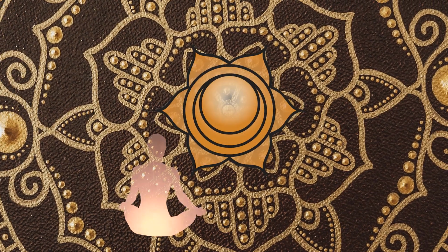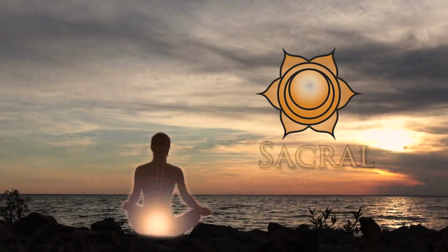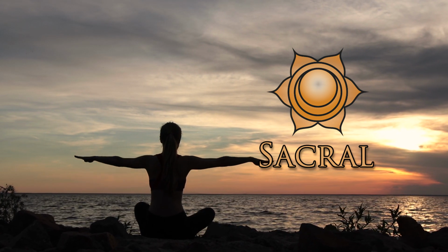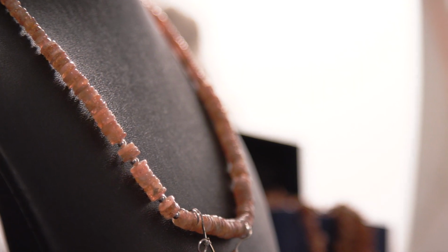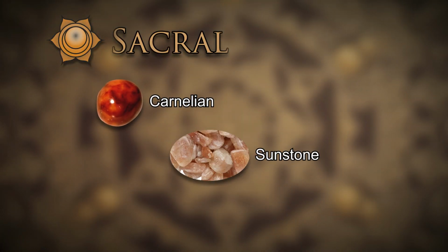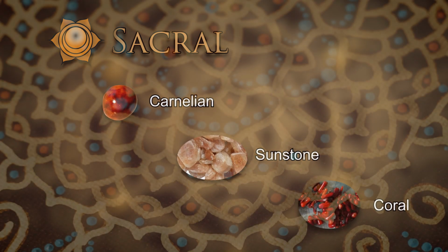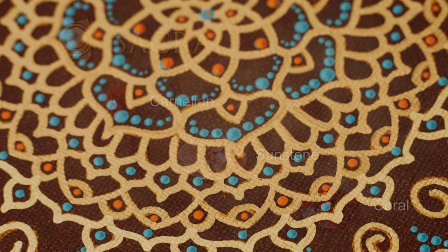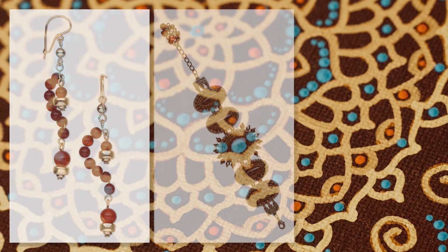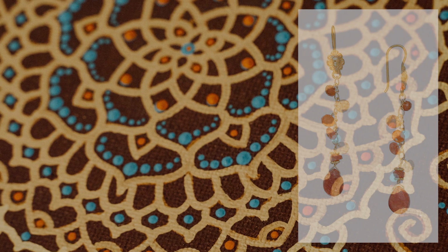The second chakra, the Sacral Chakra, is located in the pelvic area rooted in the spine. This chakra houses pleasure and intimacy and can become blocked by guilt. The sunny, orangey hues of carnelian, sunstone, and coral are used to help in accepting reality and staving off negativity. If you want to be a kind and positive influence in the world, first you must learn to be kind to and forgive yourself.